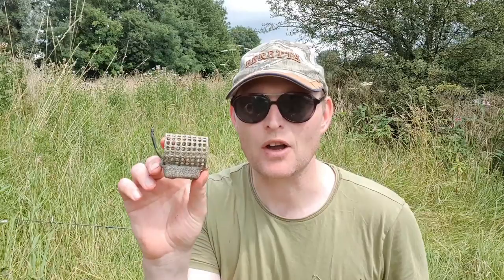I'm just going to talk you through the setup that I'm using today to tackle the slack water on a flooded river. So first of all, I'll start with the feeder. What size of feeder will I be using? Well, today I'm going to be using big 5-ounce feeders. Look at that, big tunnel feeders.